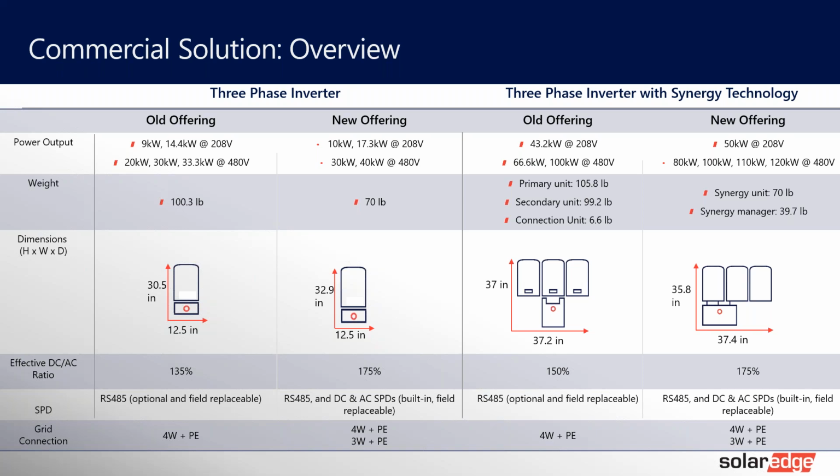Another feature of the new topology that is worth highlighting is an increase in the oversizing ratio. If you guys are doing east-west facing arrays or other complex orientations for your projects, our new 3-phase topology does support oversizing up to 175%. So that is worthy of note here. And if you guys have any more questions on the old versus the new, please feel free to put them out there and we'll help clarify that for you.